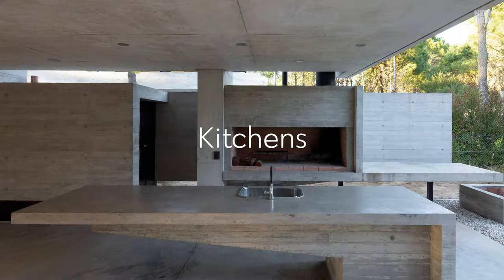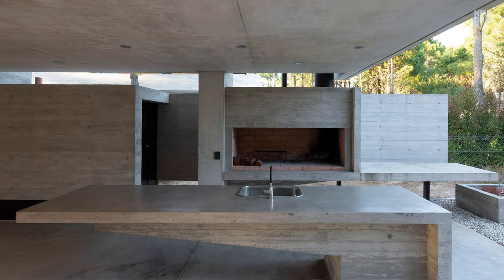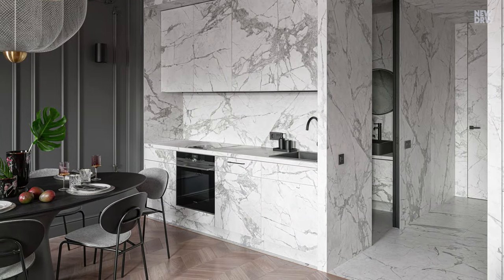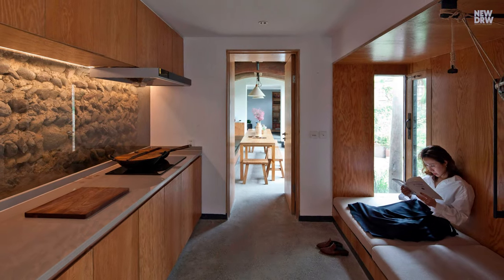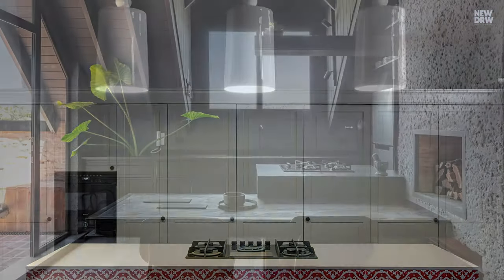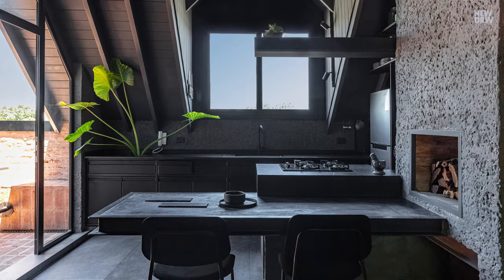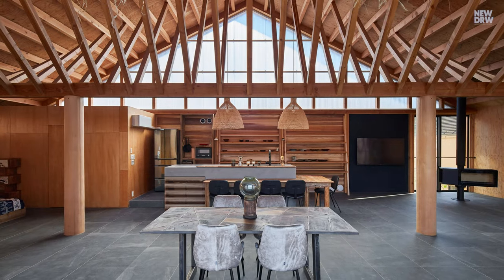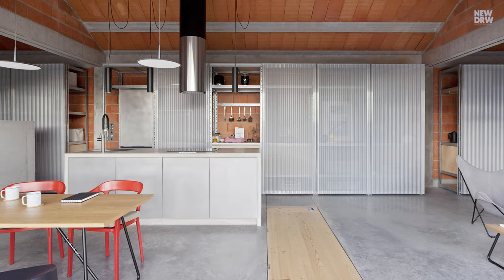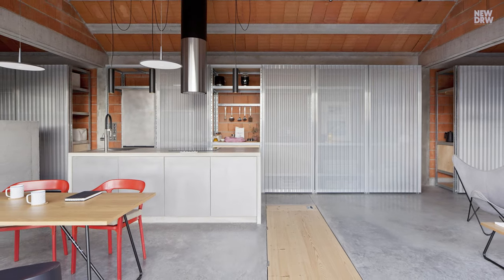Imagine a space that's not just about cooking, but about gathering, laughing, and creating memories. A kitchen, the heart of the home, that's as beautiful as it is functional, where every detail whispers of your unique style. We're diving into nearly 400 incredible kitchen design ideas from around the world. From sleek and modern to cozy and rustic, we've got inspiration for every taste. So grab your mugs and get ready to be wowed.